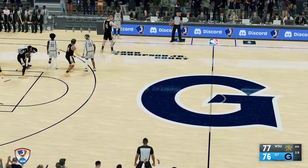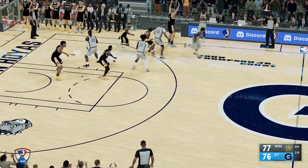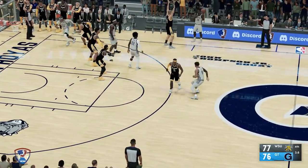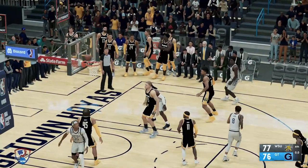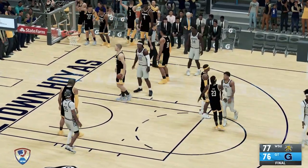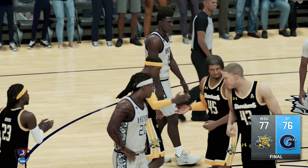3.6 seconds. This will be the last shot, Mr. President. 77-76. Wichita State up one. Hoyas with it. They bring it out. Looking for the long shot. That's not going down. This was a good one, Mr. President. 77-76. The number two team in the nation most likely stays number two.